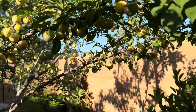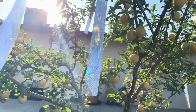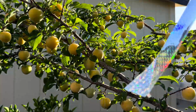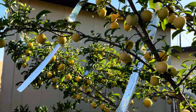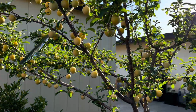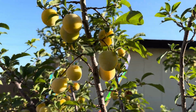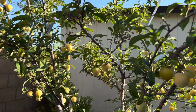Let's go through the back. Look at those beautiful, beautiful plums. The yellow Shiro plum. A beauty. Full of plums. Hopefully I have this tree growing here for a while. Yeah, just a beautiful tree. Very ornamental, very prolific.